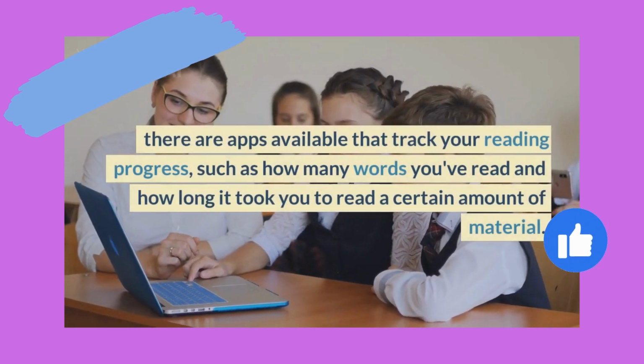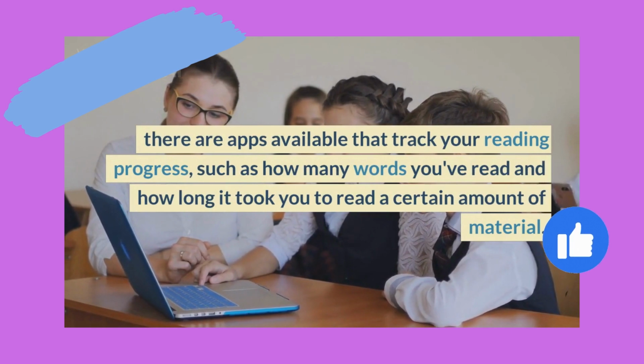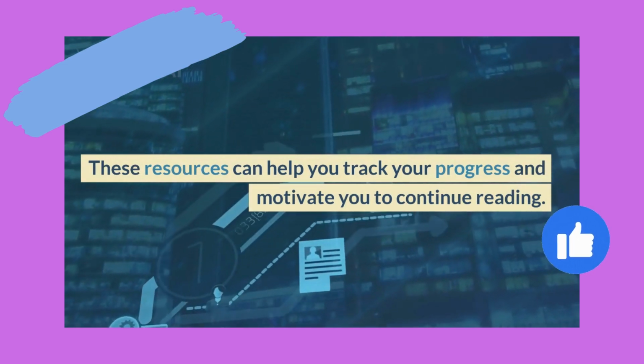There are apps available that track your reading progress, such as how many words you've read and how long it took you to read a certain amount of material. These resources can help you track your progress and motivate you to continue reading.